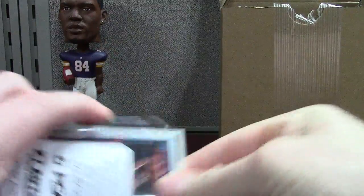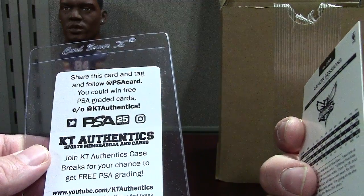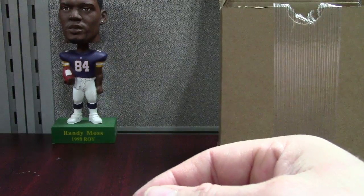Oh, this is like an ad for KT Authentics. I don't know. Okay, that's just an ad card. Put that aside. Let's see what didn't get slabbed.